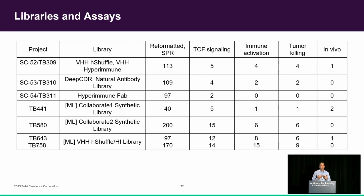So we utilized a number of our scFv libraries that I talked about before, but we also relied heavily on our VHH libraries. We also collaborated with a couple of different AI machine learning companies to get more sequences from our data, particularly for our VHH libraries. And we also did some language model work to come up with variants of some of the sequences that we generated initially from our primary screening.